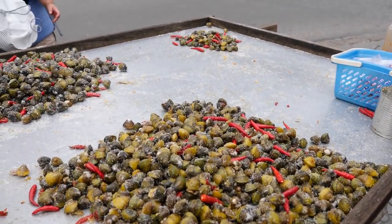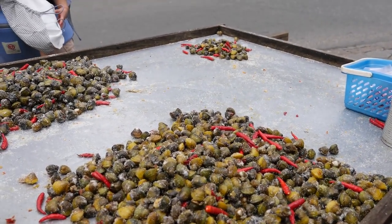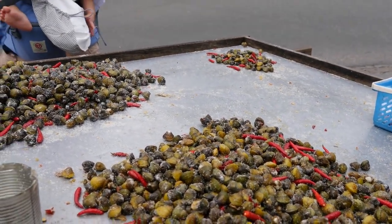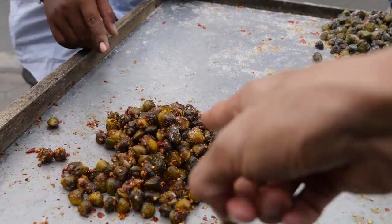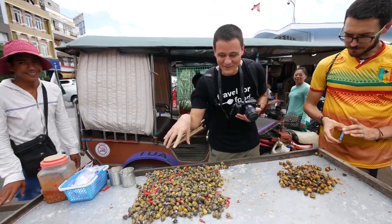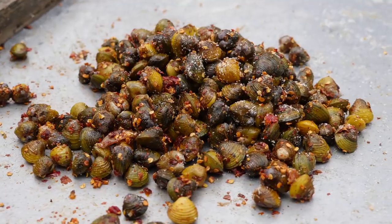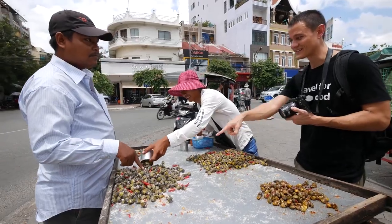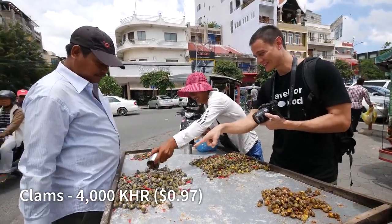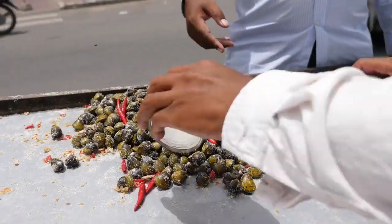This one is spicy. This one looks the most spicy because it has the chilies ground up in there. Oyster. This one. Cambodian oysters. They have a couple of different clams, and I think they're sun cured. They dry in the sun, and then they're also salt cured. They're just coated in salt. This one? All right. Can we please have one can of this one? I'm gonna see if he can show me how to eat it.